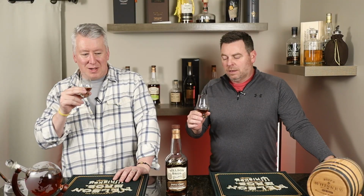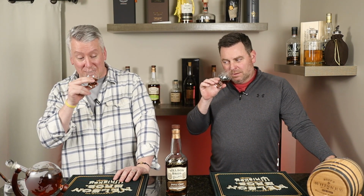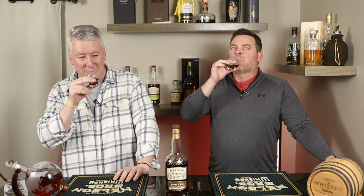I get more maple on the nose. I get a lot of spice. Really? Yeah. Oh man, I just got, especially up at the top, it's just like pure maple syrup. A little bit more bite with that sweetness. Still sweet. I'll take it with the water. Still sweet, there's no question about that. Still very sweet. It balances out like it did the honey.